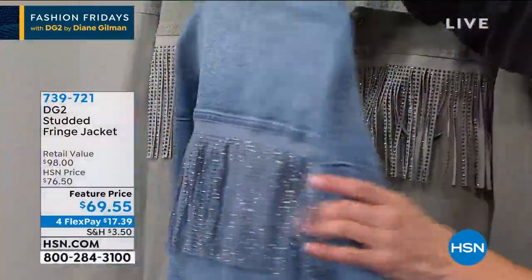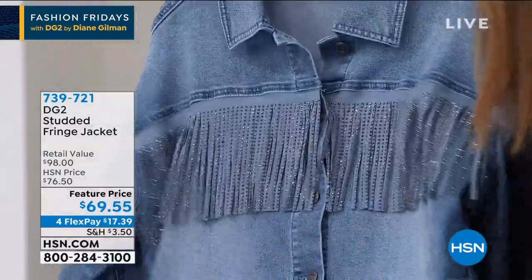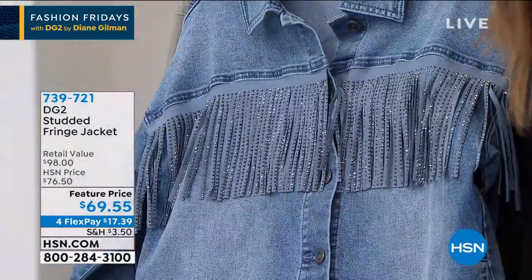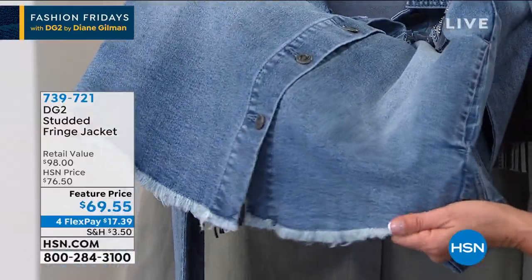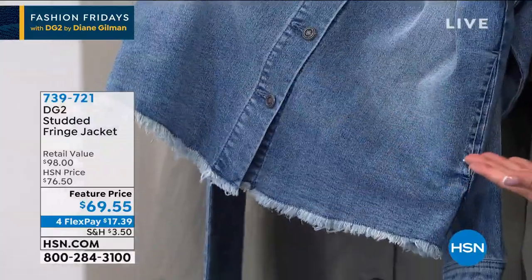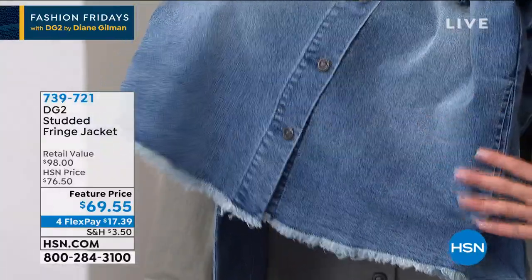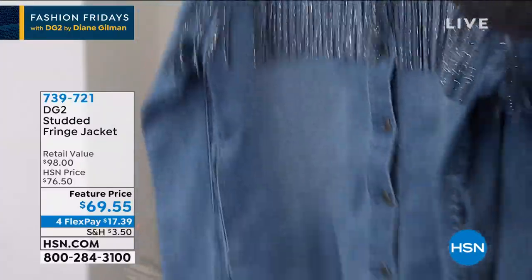There's the chambray. Again, the fringe that goes all the way around. It's got stretch. It's got style. You can wear it open. You can wear it closed. It's also got a little raw edge here on the bottom, which I love. And what makes this unique? It doesn't have a banded bottom. It doesn't cut you off. It's not that boxy 80s style denim. This is a new, modern, contemporary update.